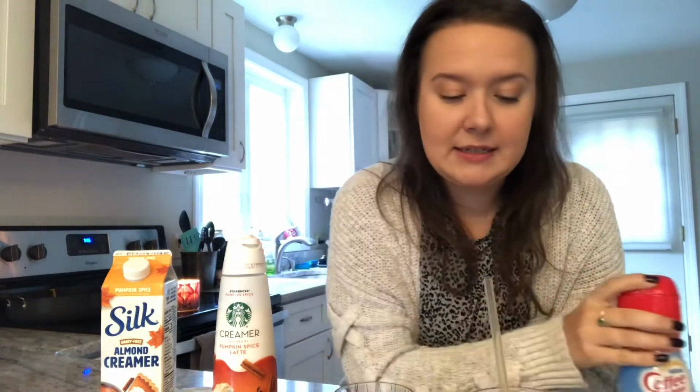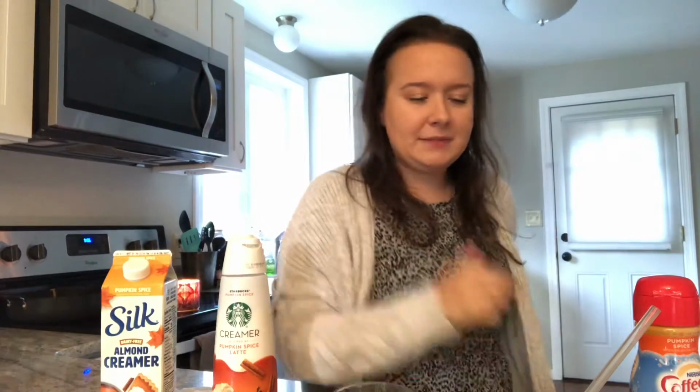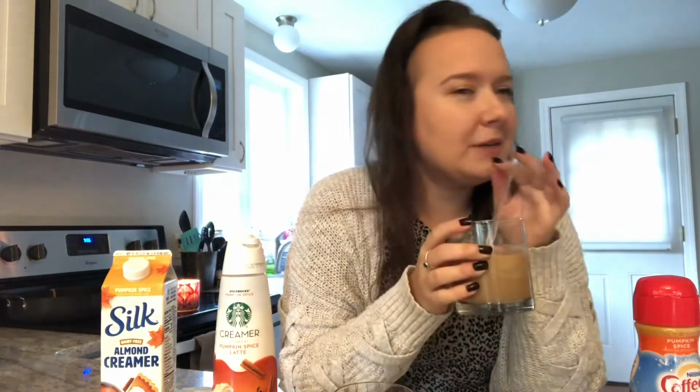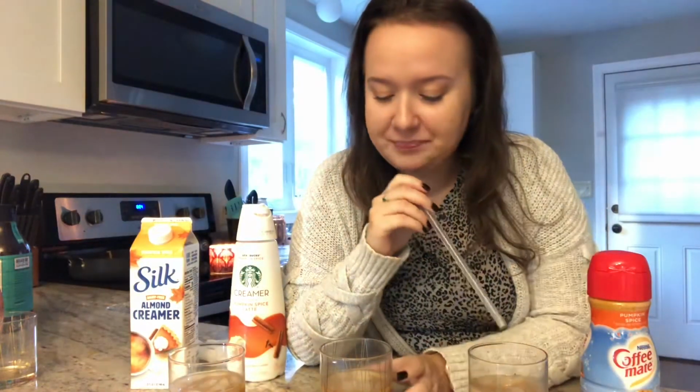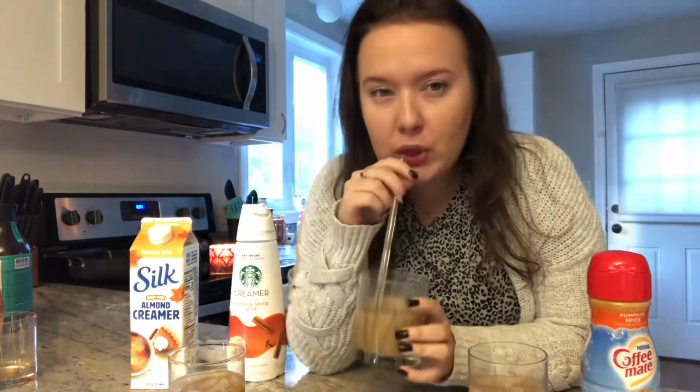This one is the most spiced. I taste cinnamon, I taste nutmeg. It is probably the least pumpkin-y. This one's almost giving me more Christmas vibes than it is fall or pumpkin. I'm gonna give them each one more try and then give you my final thoughts on these 3 creamers.